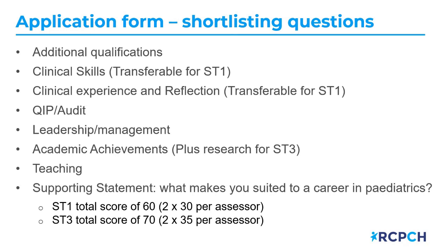The next section is your clinical experience and reflection. So again, we're looking at your experience of paediatrics at ST3, but at ST1 it could be transferable experience, so working with children in any other situation, clinical experience working in different specialties that you think will be useful going forward. And then the most important part of this section is the reflection and how this links to what you think being a good paediatrician or career in paediatrics is.